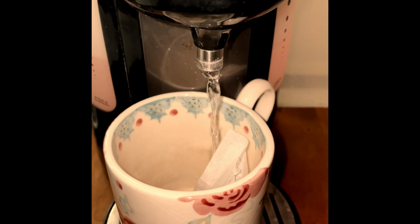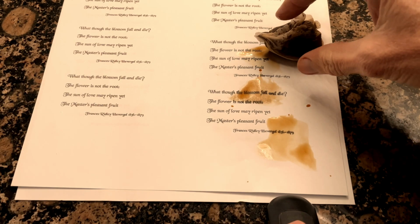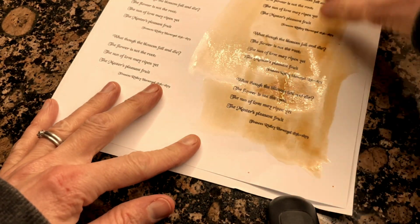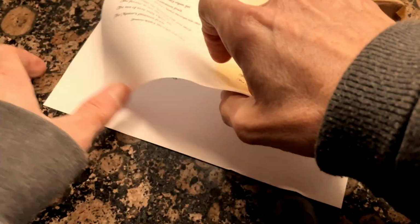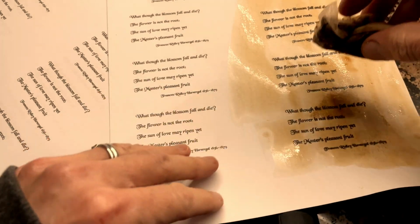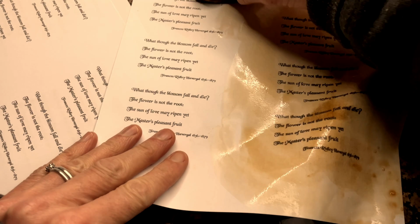I'll begin by making a cup of tea. That's the first thing we need to do. I've printed out some of the words from my favourite cards, and just done it in a nice calligraphy, and then I'm using the tea just to give it that sort of aged look, because it looks a bit too pristine and white. So this will make it look a bit more aged.